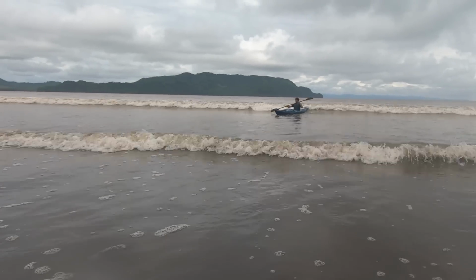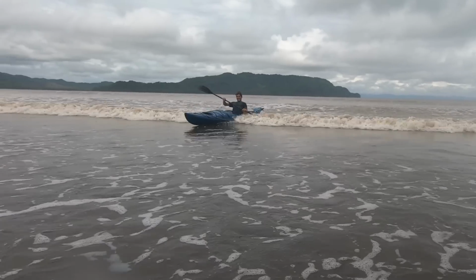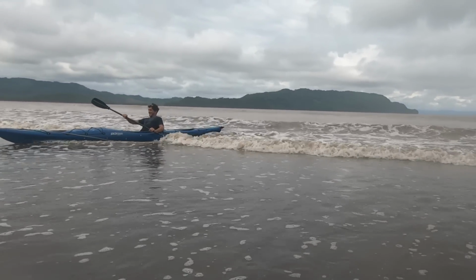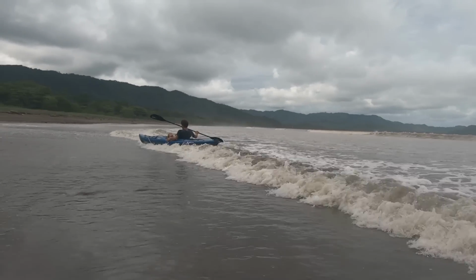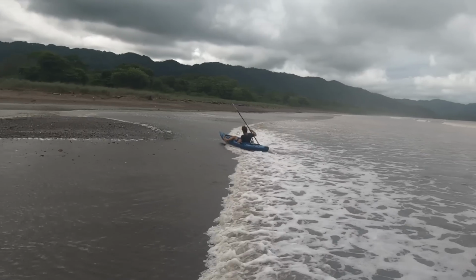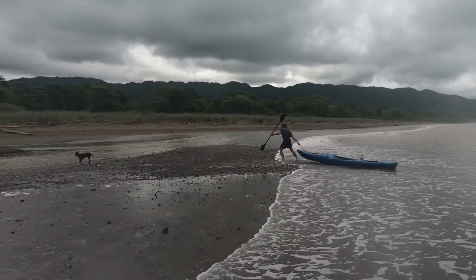In the end, the waves were a tiny bit bigger than we had anticipated. And because we're 2 people and 1 dog in the 1-person kayak, I jumped out of the kayak before the break so that Boga and Mark could make it through the break safely.